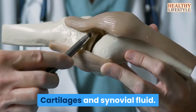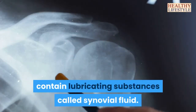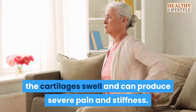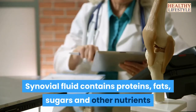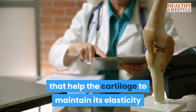Cartilages and synovial fluid. Cartilages, or the connective tissues that hold bones in place, contain lubricating substances called synovial fluid. When there is inflammation in the joints, the cartilages swell and can produce severe pain and stiffness. Synovial fluid contains proteins, fats, sugars and other nutrients that help the cartilage to maintain its elasticity and cushion it from friction.